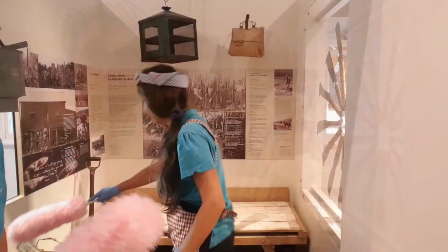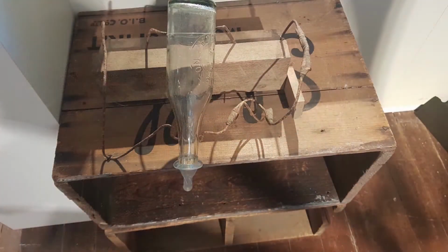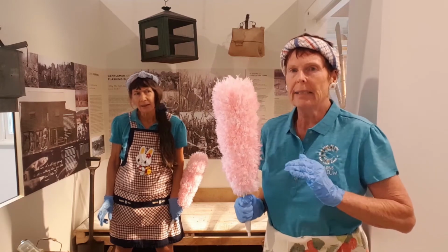What's this, Doris? Well, what do you think it is, Susie? Oh, well, it's a glass bottle. Let me have a good look here. Oh, yes. Well, a glass bottle with a teat on the end means it was for a... Maybe they were feeding their animals. Right. Baby pigs. Very busy days, cane cutting days.